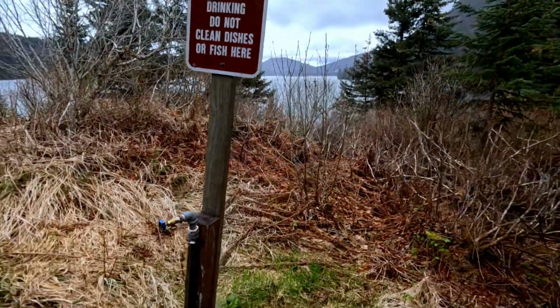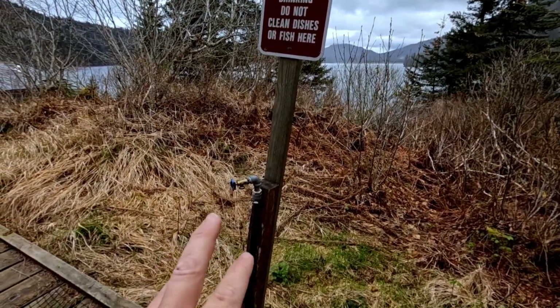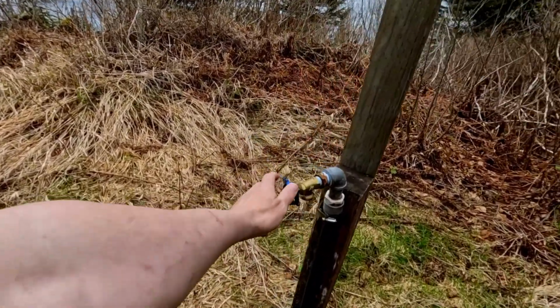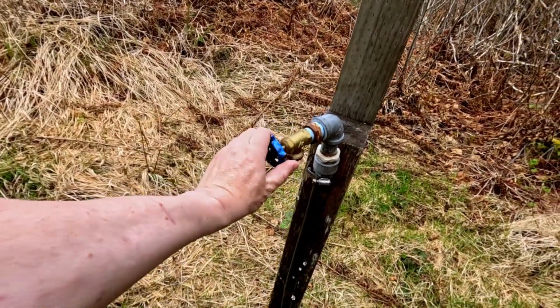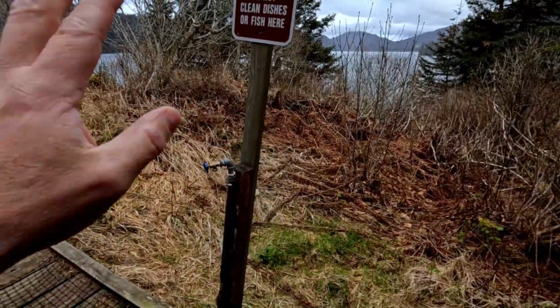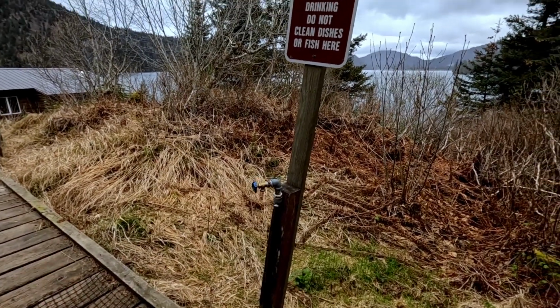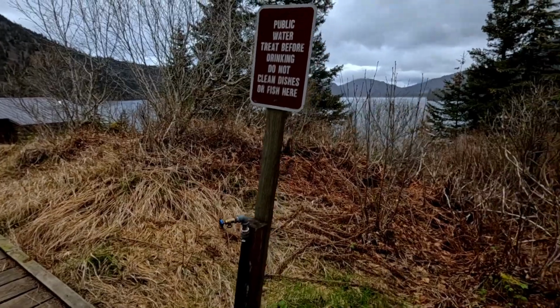And there is a water faucet. They noted on the website that this is not always running. It happens to be working right now. But that isn't treated water, so it would be advisable always to bring a method of treating water or to bring clean drinking water when you're going to come to one of these cabins.